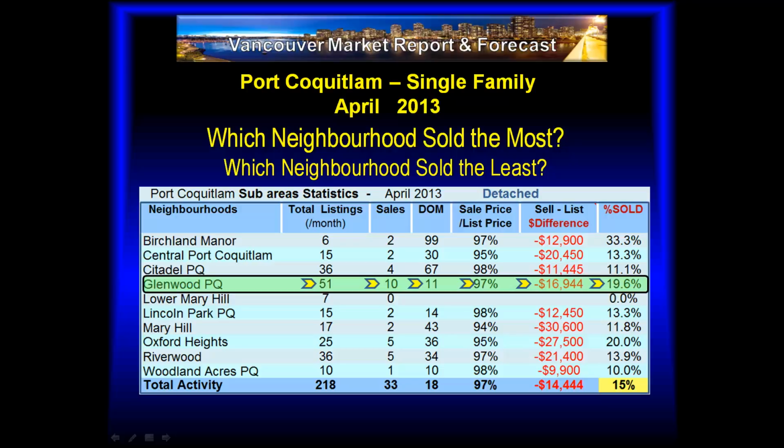The neighborhood's average list to sell price discount was $16,944, or a list to sale price of 97%. Pretty good. See what happens when you break it down to neighborhood activity. They each have their own story to tell.